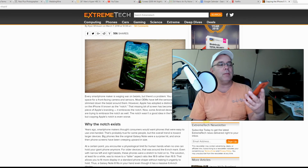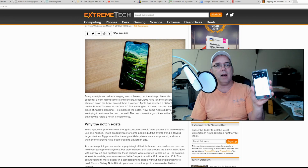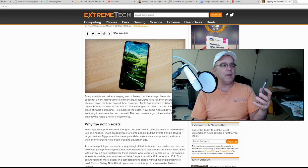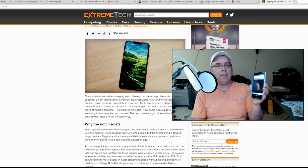And honestly, when I'm looking at my phone, I don't notice the notch at the top. I don't notice the bezel at the top most of the time because, see, I pull down my notifications and the bezel's hidden by the black. And then when it's up, my screen's dark.